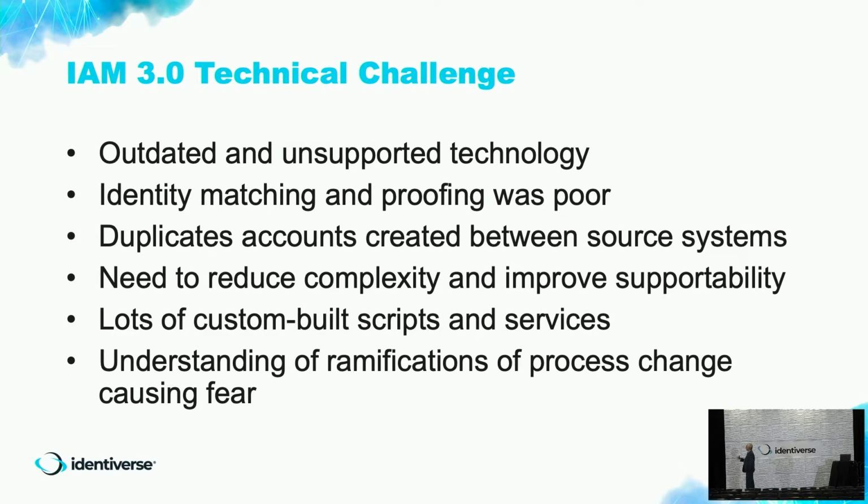Again, reducing that complexity. And we still do, but we have lots of custom-built scripts, services, all this back-end stuff that 15 years of an identity program just creates over time. Got smart people, love to write scripts, solve a problem. How do we kind of eliminate a lot of these custom processes and move to vendor-based stuff? And then there's understanding the ramification of process change, fears, different teams: hey, we've always done it this way. Why are you getting rid of that system? Or we've always used this tool. We don't like the new tool. All those types of things. Technical challenges of the tool didn't do what the old tool did.